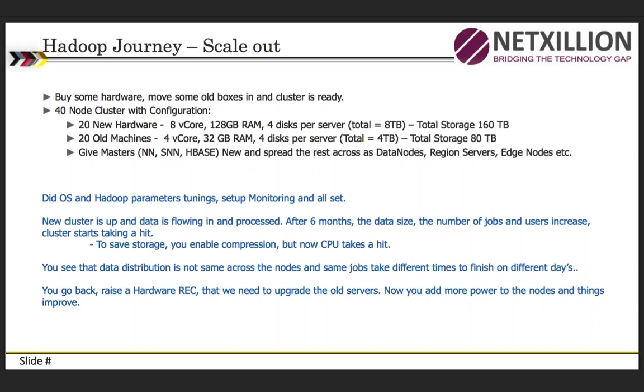So how do I quickly make a decision? I say, okay, let's give the powerful nodes or the newer machines to the masters, like the name node, the secondary, or HBase, and spread the rest across the slave nodes, right? This is how the planning typically works in the Hadoop world, because Hadoop is still very new in the market.